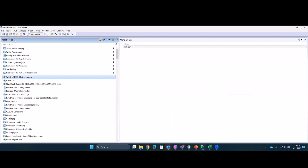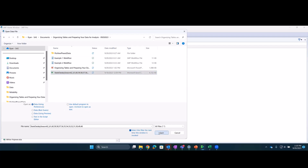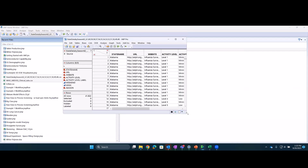So if I go to JMP, I'm going to go to File, Open, and I'm going to go back to this folder here. Because I know it's in a really good format, I don't need to do anything with the import. I'm just going to say use data preferences here. And now I've got this open in JMP.